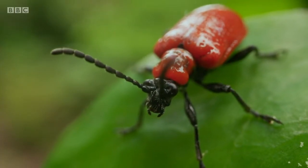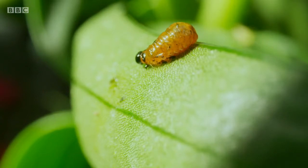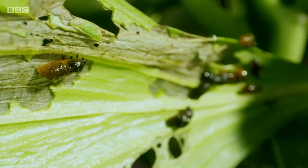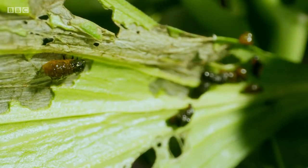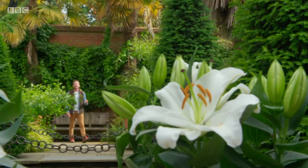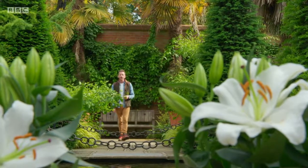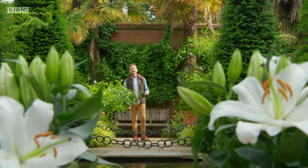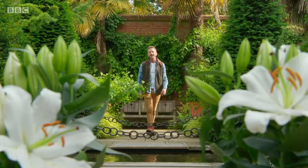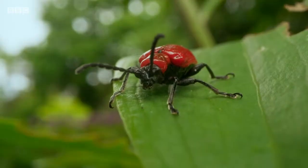In fact, these beetles, and more importantly their larvae, love them so much that they can devastate entire plants, devouring stems and leaves, all the way through to flowers and even seed pods. Lily beetles first appeared in the UK just before the Second World War, and they were likely introduced by accident from Europe and Asia. Since then, they have spread across the country and are now present in every single county.